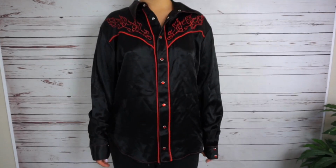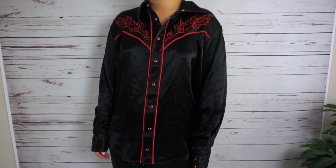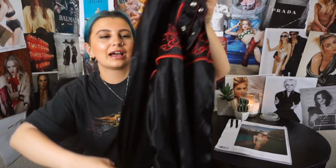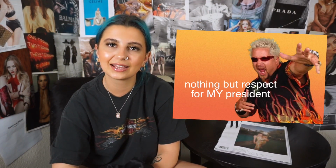And then the last top that I got, I had to get. I was like, oh, this is so cute. It's just this button up and it has little flames on it, you know, got a little Guy Fieri action on it. Did I really just butcher his name? Guy Fieri? I can't say his name right.